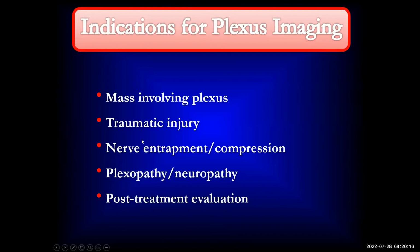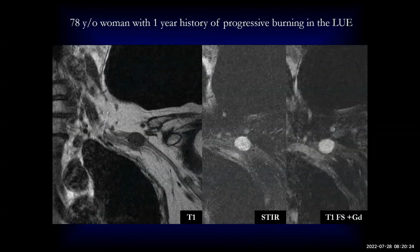Mass involving the plexus, traumatic injury, nerve entrapment or compression, plexopathy, neuropathy, and post-treatment evaluation. So I'm going to show an example of each one. This is an example of a mass involving the plexus. It's a 78-year-old woman with a 1 year history of progressive burning in the left upper extremity.